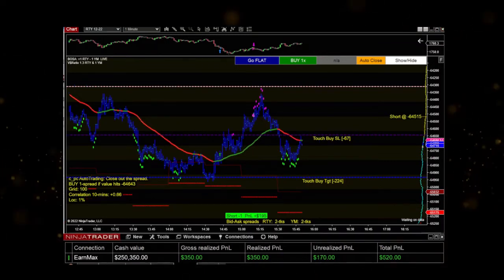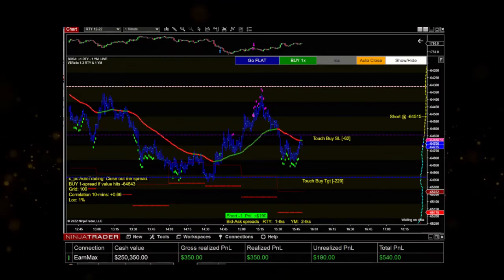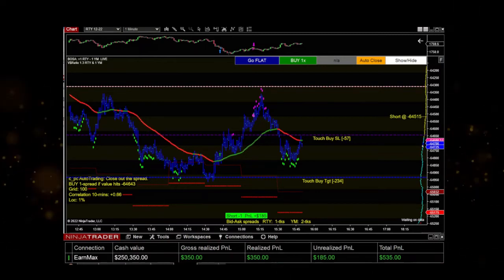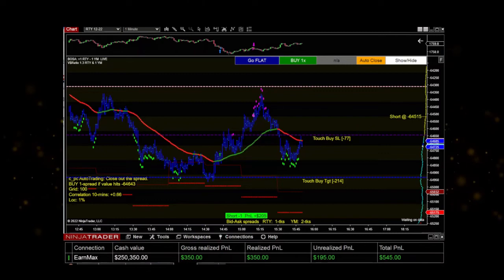Okay, well, we got a little move against us. We're still holding. We'll see. We'll hit the target or we'll hit the stop. We've got 10, 11 minutes before the close here. It is 3:49 right now, Eastern Time, on the 18th of October. I'm going to hold here. Maybe our resistance here at the fast-moving average will keep.